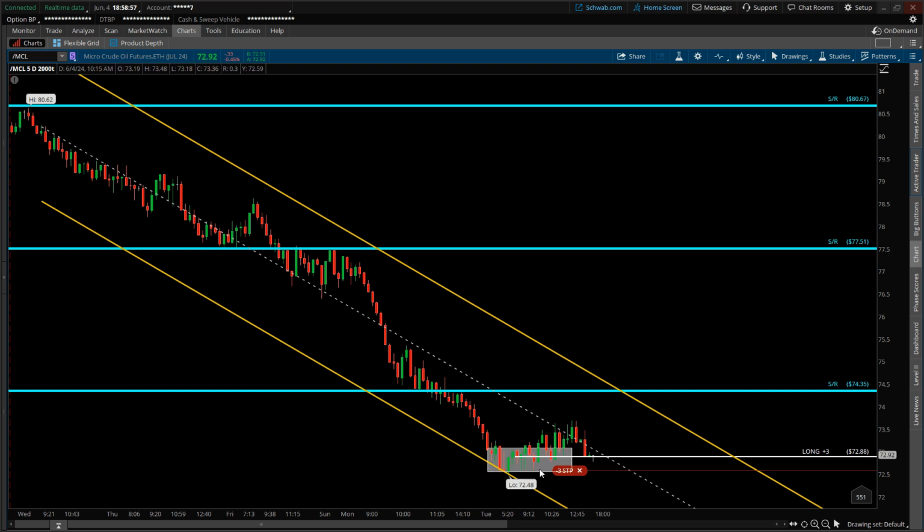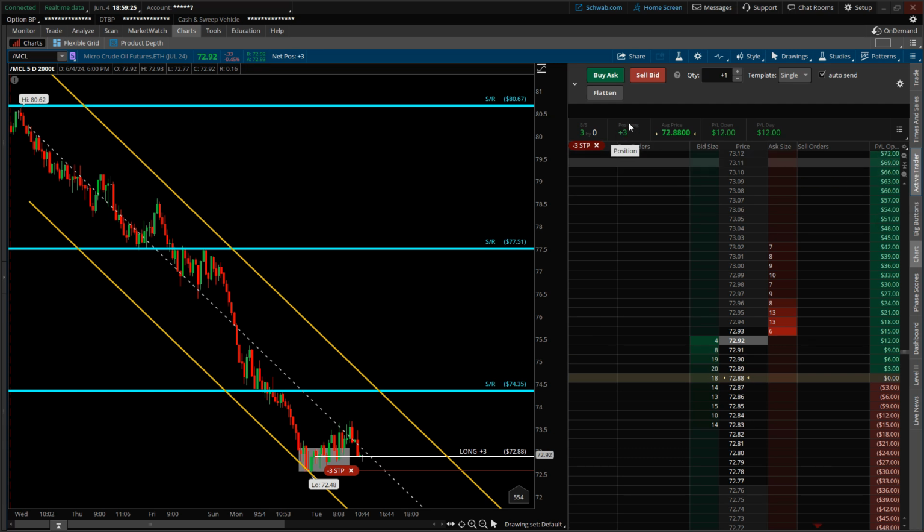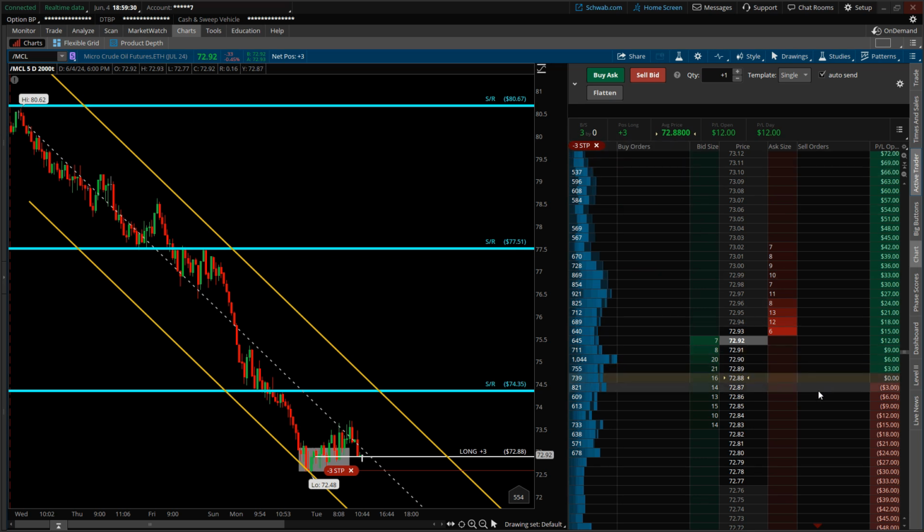Price did break out of this consolidation phase, but was rejected by this dotted support resistance level. I'm going to call it that. Now that price is essentially at my entry price, I added a third futures. So I'm now long three futures at the same entry price. And if I open up Active Trader, right here is the number of futures, a +3, and my entry price is right here, which is still the same zero line.